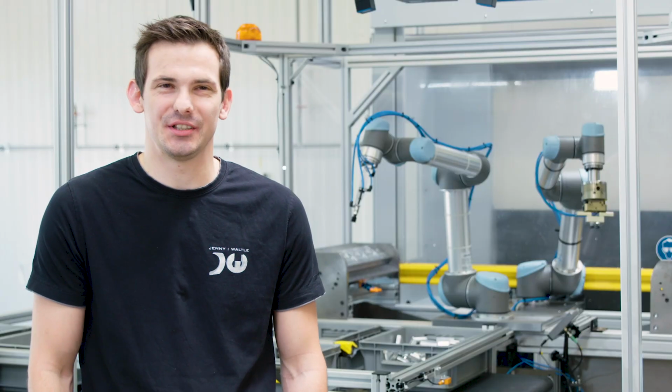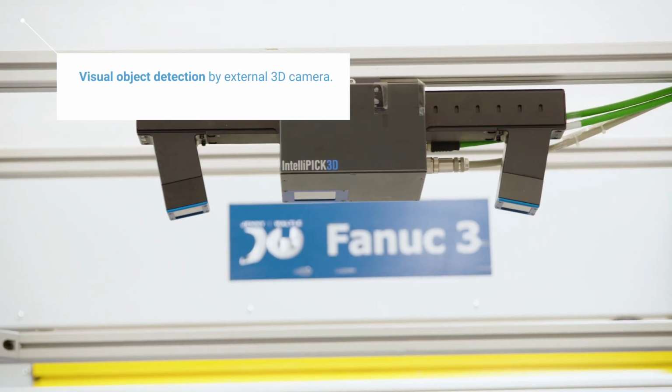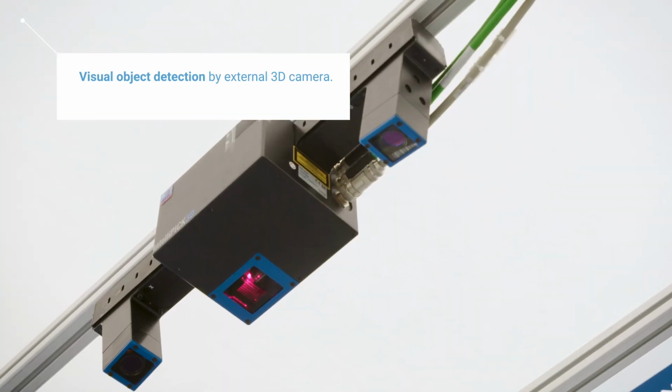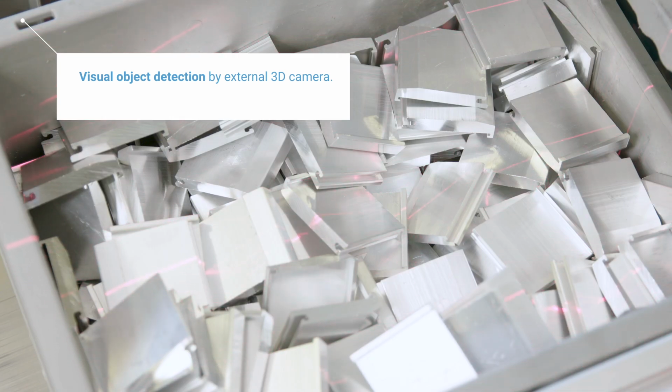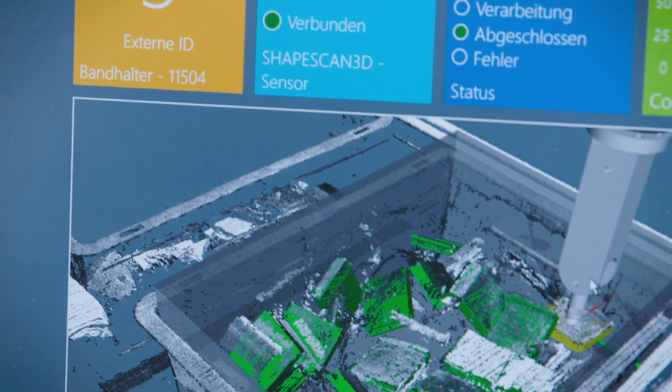The challenge was to automate the picking of randomly oriented parts from a box using two UR robots. We built the application with a 3D camera system that identifies the parts, submits the image data to the robots so that they can pick the parts.